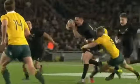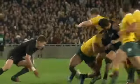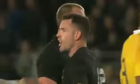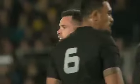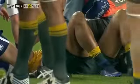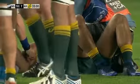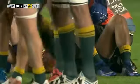Time out, guys. Crotty trying to slip it to Barrett. Okay. We've got an injury break. To be fair, I think that Anton Lienert-Brown just got ahead of the play there as well, which confused Beauden Barrett to a small degree.